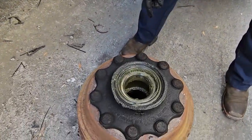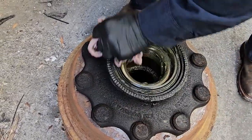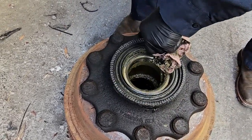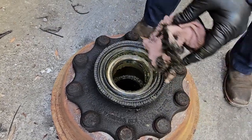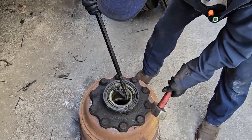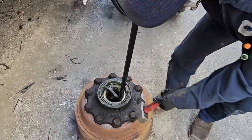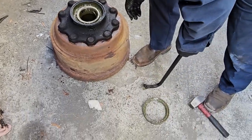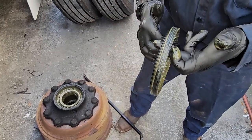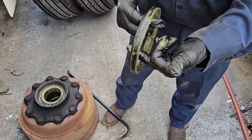The actual seal that we're replacing is located in the hub. It fits in there, and the grease that I'm wiping off now should not be there. So that's all from leaking. Yes, that's from leaking. And we're going to clean it off real good before we put it all back together. Is that the seal? That's the seal. See how the grease comes around it on the outside of it? That should be dry.